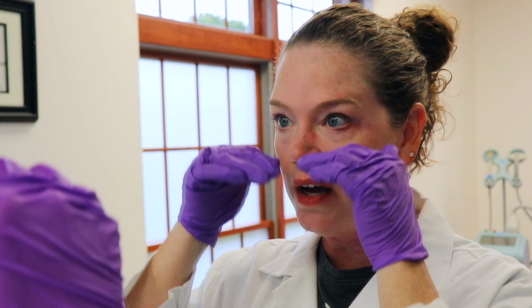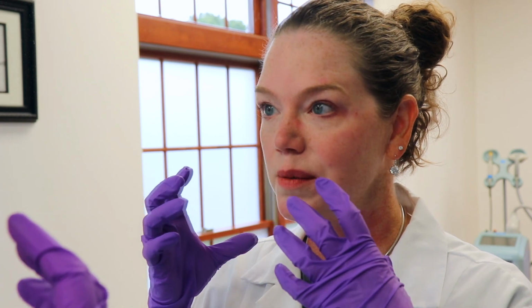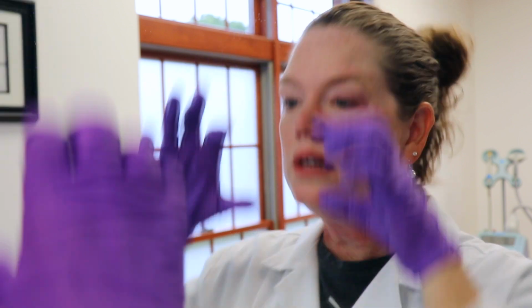So we're always here to help you if you need some Botox, and there is a lot more focus on the upper face now and the neck. People are really into having their lips look good, but lots of places cover that now. So now we're looking here and here.